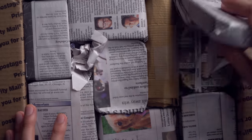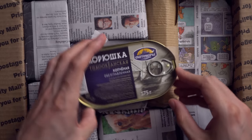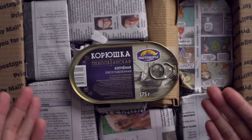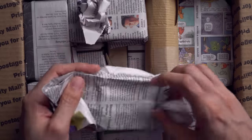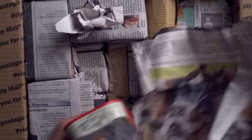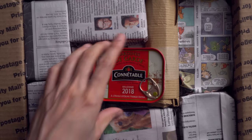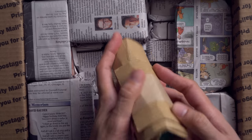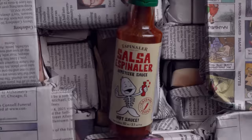Now we get to the good part. Oh, cod liver. I can't read anything on here. It's okay. I don't even know where I'm gonna stack this stuff over here. And then, oh yeah, Conetab. This is our 2018s. Cool, cool. We know what this is. Salsa Espinale.